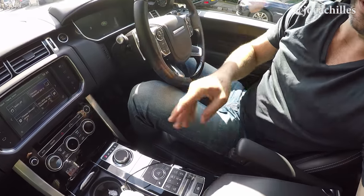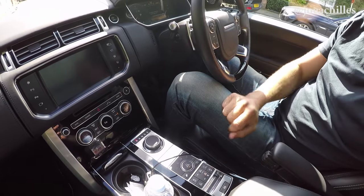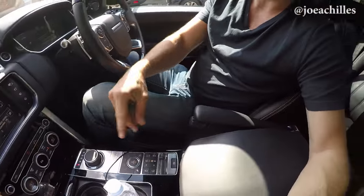You turn the engine off and it goes down, all very fancy, and you turn the engine on and it comes back up again. Fantastic, that's brilliant. Firstly, that's one more thing to go wrong.